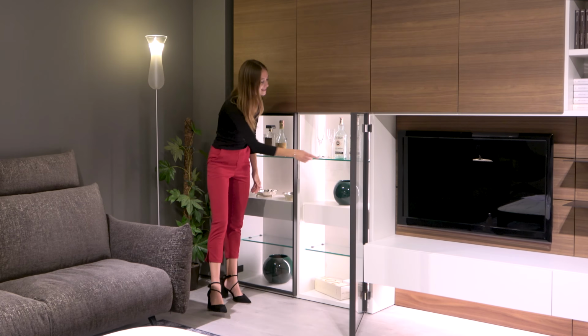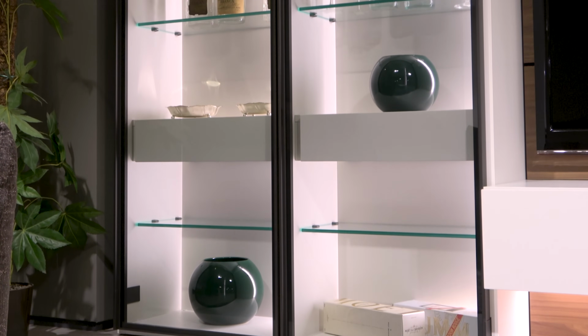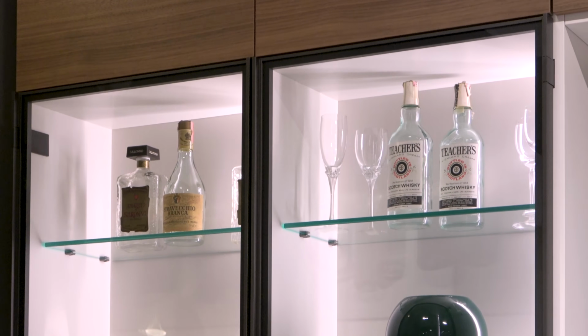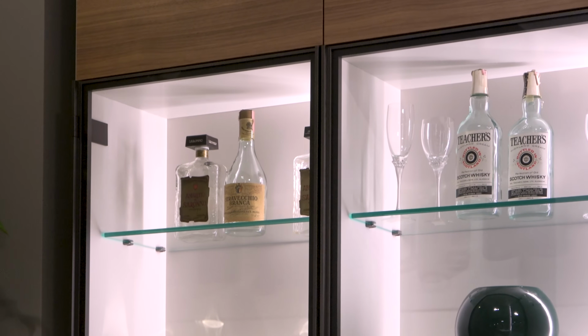Finally, we notice that there are these LED lights which have been cleverly inserted into the back of the column, and what this means is that they can beautifully illuminate the objects and the intersection of the column without being too harsh on our eyes.